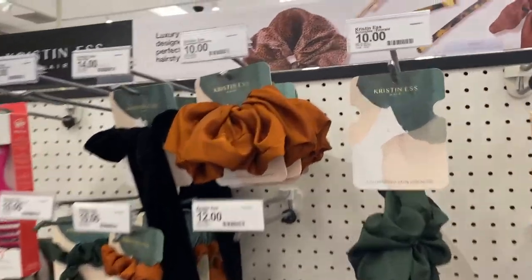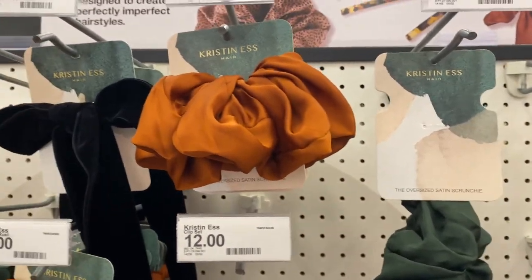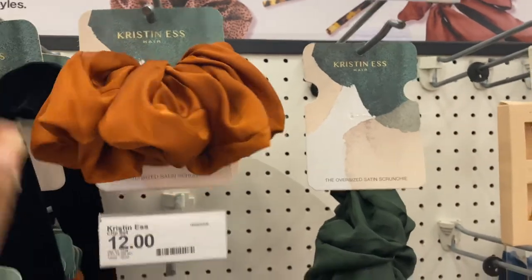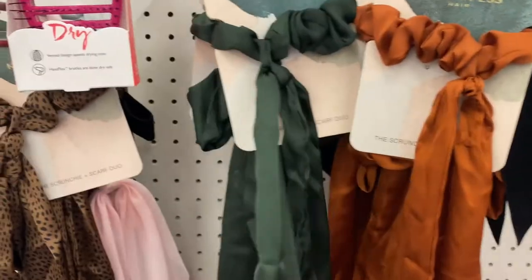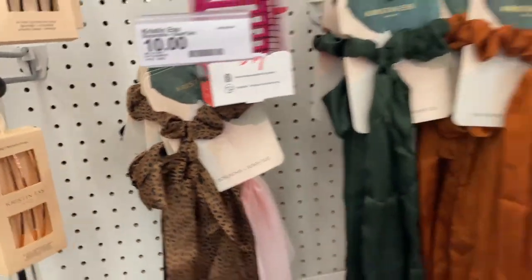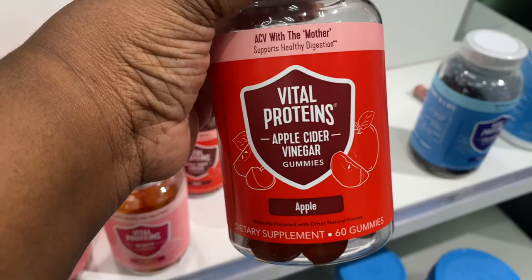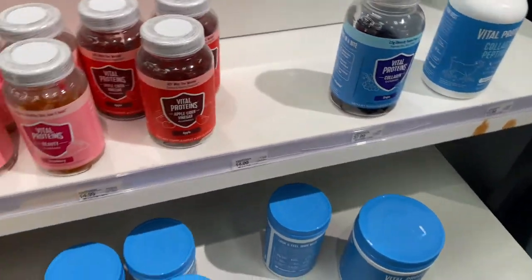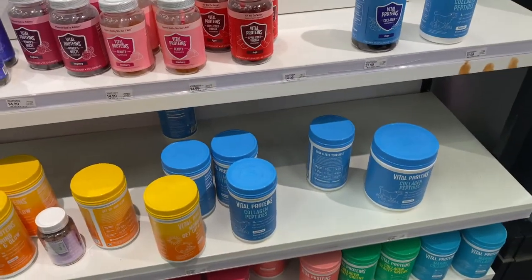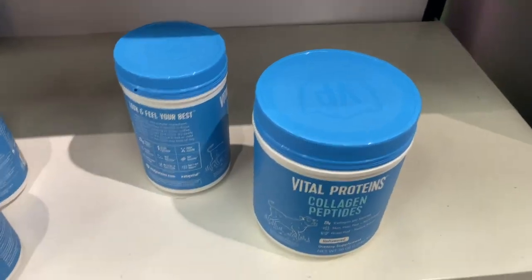I really like these scrunchies. They're like the big ones. I don't have enough hair for that. I wanted to get my hair braided, but I get migraines. But I like this color, and I like this color, perfect for fall. They even have these little ones that you can tie as a ribbon. I think those are perfect for fall. I want some headbands for my headband wig, but they all kind of just look the same. I've always wanted to try an apple cider vinegar gummy, but I want to try a different brand. They have all these protein powders, one with collagen.